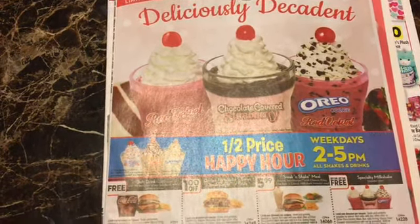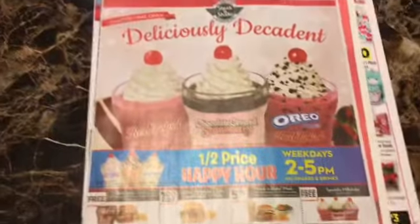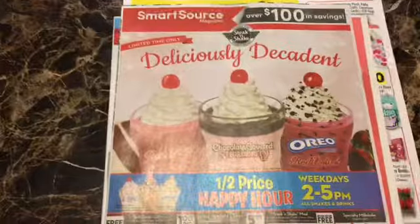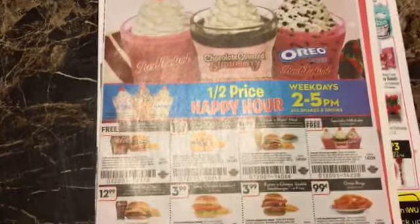Today is Sunday and I just want to come to you with a couple of coupons that I found in my inserts today, that I'll probably be using at the Dollar Tree. We don't have that many, but we do have some, so I'm just gonna go over them.